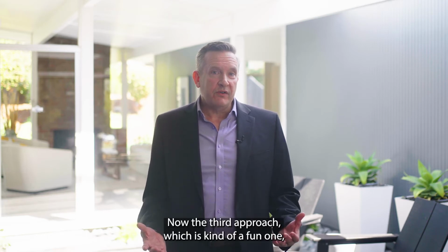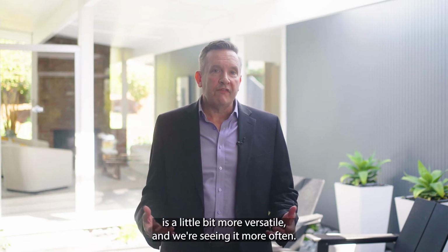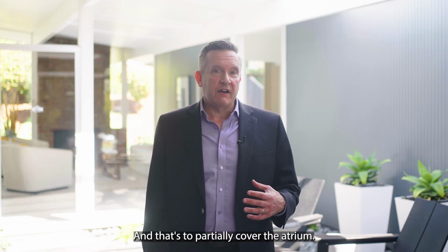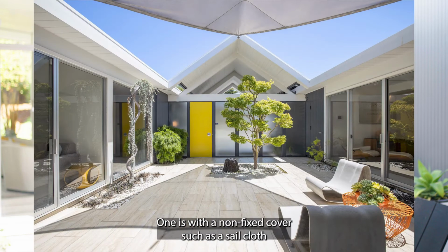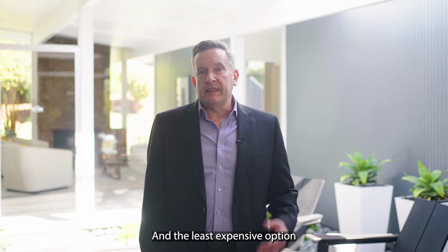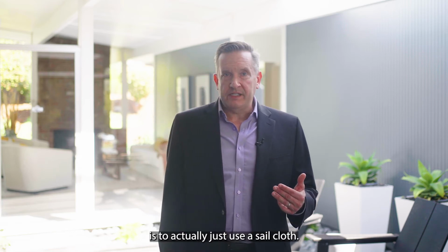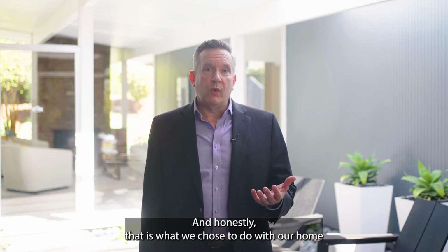Now, the third approach, which is kind of a fun one, is a little bit more versatile, and we're seeing it more often, and that's to partially cover the atrium. And you can do this in two ways. One is with a non-fixed cover, such as a sailcloth or a sunshade, and the second is with a more fixed solution. And the least expensive option is to actually just use a sailcloth. And honestly, that is what we chose to do at our home.